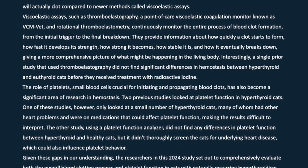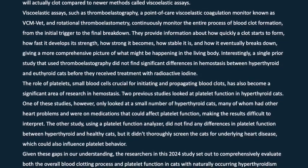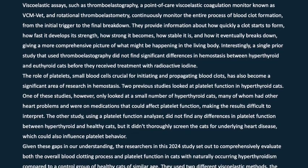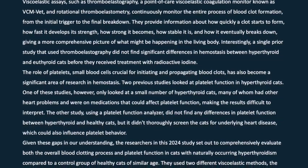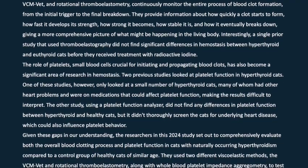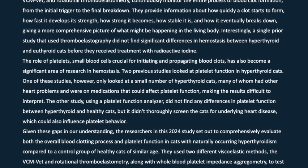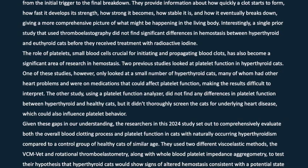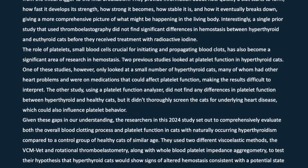Interestingly, a single prior study that used thromboelastography did not find significant differences in hemostasis between hyperthyroid and euthyroid cats before they received treatment with radioactive iodine. The role of platelets, small blood cells crucial for initiating and propagating blood clots, has also become a significant area of research in hemostasis. Two previous studies looked at platelet function in hyperthyroid cats.